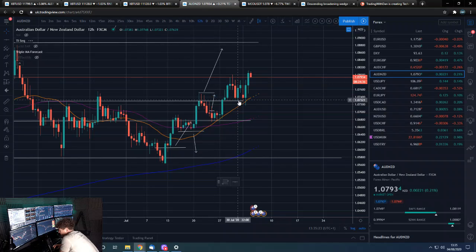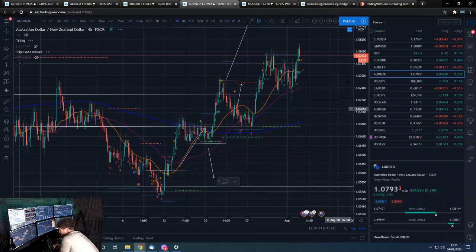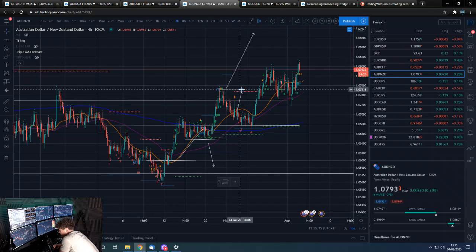We have obviously back tested this a few times, and now we were making progress through those highs. So it's looking bullish, it's looking good. No real reason to be bearish on this. Just give it its chance to get going.